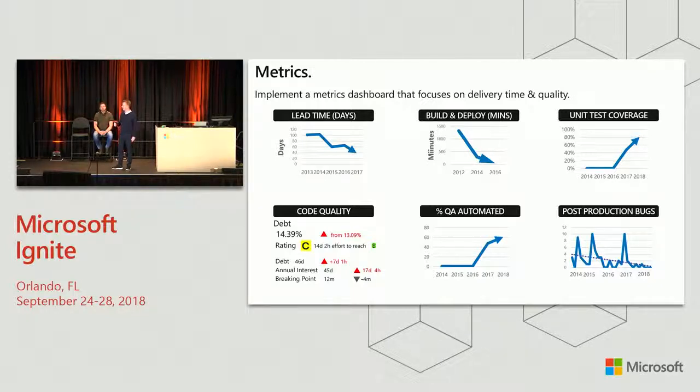Well, that's a big difference, and we're kind of hoping that's going to help us with our agility and our quality. The fourth one there is static code analysis.